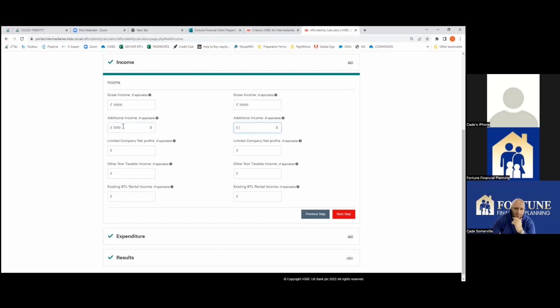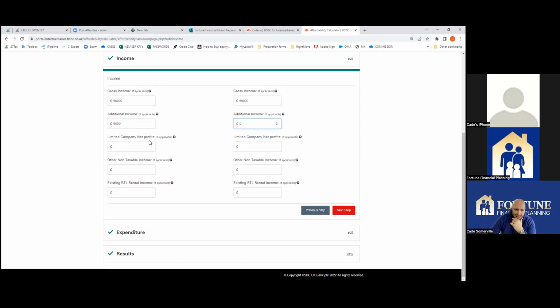And usually you need to check the criteria with lenders, because how they assess that bonus might be that they will average the latest 2 years' annual bonus. So if you've got 4,000 in year 1 and the previous year you received 6,000, of course the average will be 5,000 over the 2. So it won't necessarily be the latest figure, it will be an average of the 2 usually. But again, that criteria differs from lender to lender. Applicant 2 doesn't have any bonus income, so we're going to leave it at that.